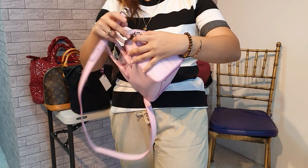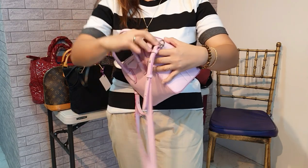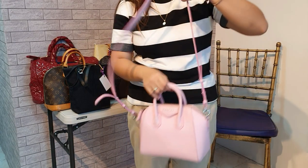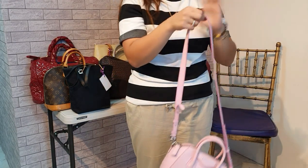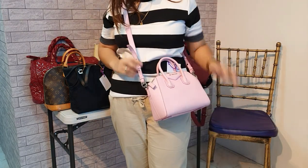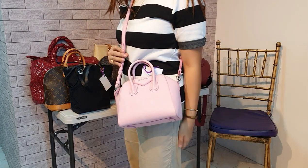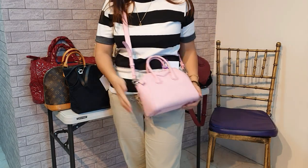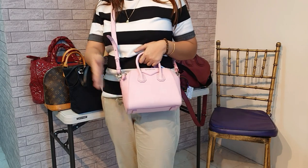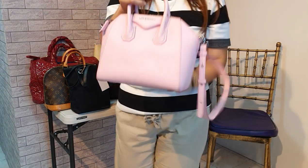But for those na hindi na makantay, na malaman kung magkano siya, this bag is only 38,000 pesos. The recent one that I sold, the blue one, was about 40-something, 42, I think. So this one, because of the flaws, it's just 38,000 pesos. Okay? So ganyan siya. Eh, hindi naman nakita yung flaw pag suot mo na. So you don't want to spend 100,000 for a brand new Givenchy Mini Antigona. Get this now for only 38,000 pesos.